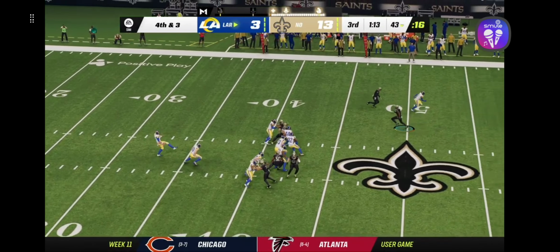On 1st down, it's Stafford. Throw left side, complete to Kupp. So just 3 yards on the completion there, and it'll be 2nd down. To throw is Stafford. And that is going to be incomplete as he led him a bit too much. An incomplete pass on that last play, and that means they'll need to come up with something here on 3rd down.